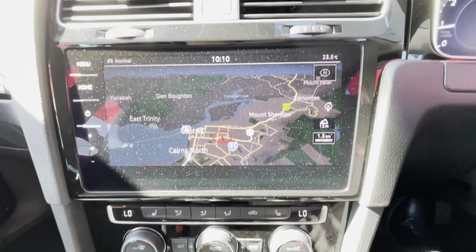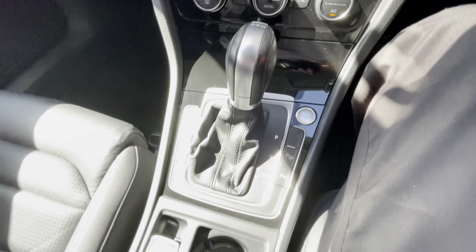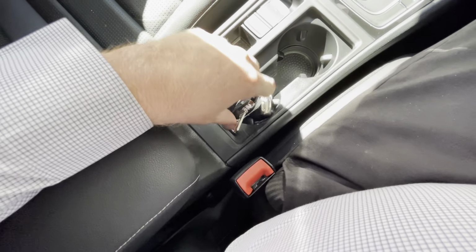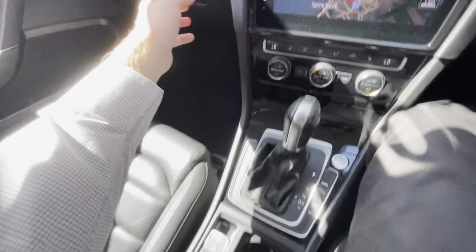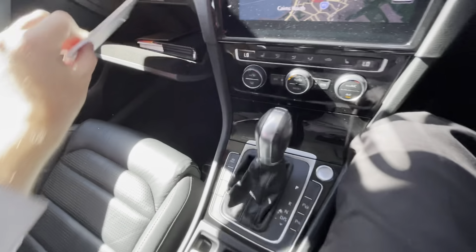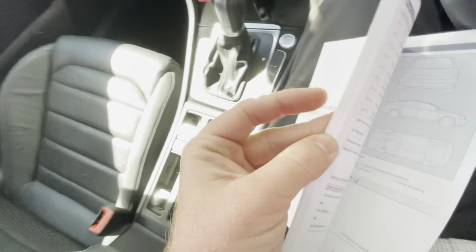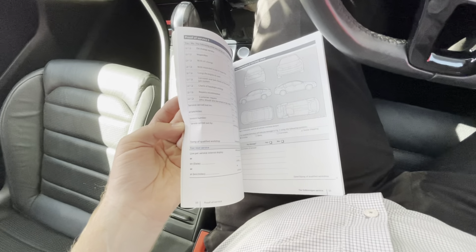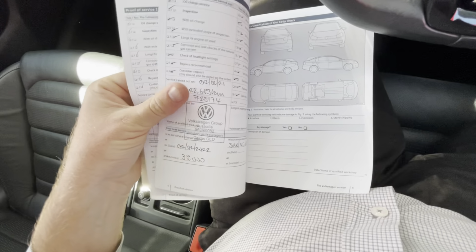It's a bit dusty. I think you could wipe down. Dual zone climate control, gear selector, electric handbrake. It's all through there. It's got two keys with the car. That's perfect. Service history, I'll just get out. So service schedule. Let's see where we're up to.